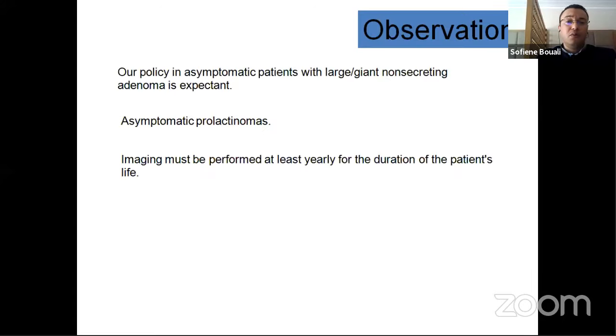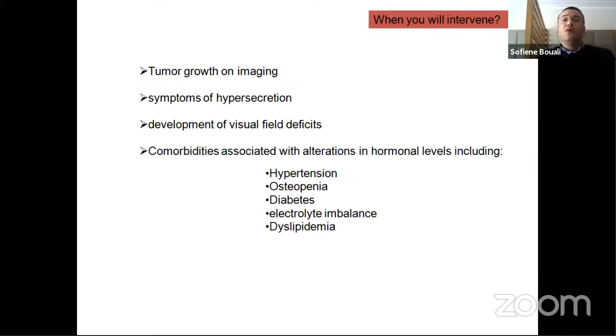So observation can be indicated in asymptomatic patients with large or giant non-secreting adenoma, or asymptomatic prolactinoma. In this case, imaging must be performed at least yearly for the duration of the patient's life. So when will we intervene?